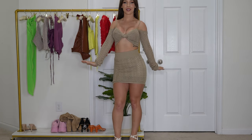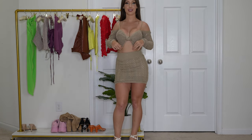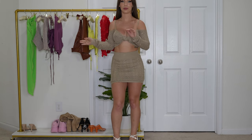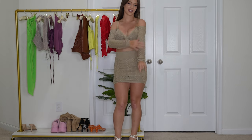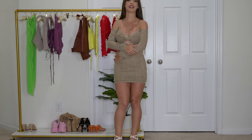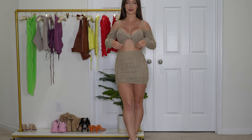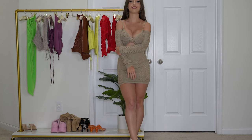Next up, we have this super cute knitted matching set. I love this for summer nights or spring nights, maybe a breezy night on the beach or something like that, because of the long sleeves and the knit just gives me cozy vibes. And it's still so cute and flattering and adorable. I feel like it's just so cozy and comfy.